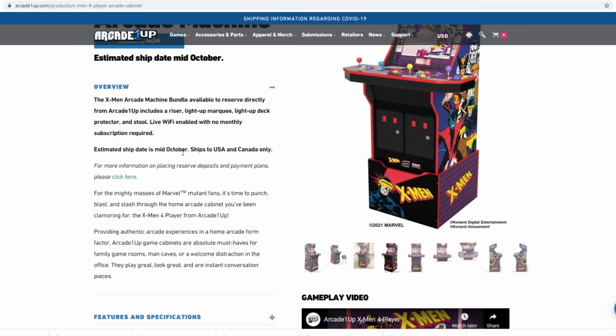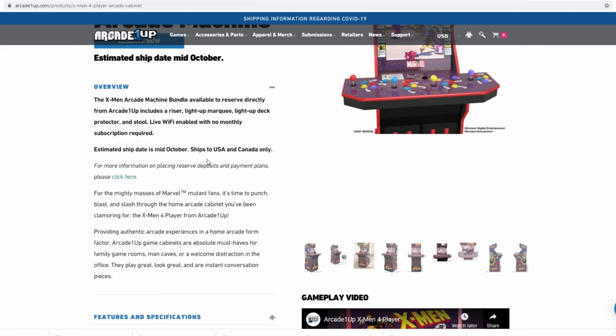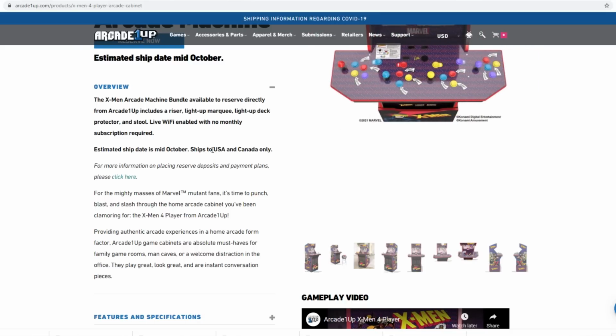Mid-October is the date that seems to be going around, but as we've seen, somebody already has a Street Fighter II Big Blue out in the wild, so God only knows if that's real, not real. Who knows when you'll get this, but it looks like mid-October is the date when most of these are coming out. And that's historically when we receive this wave of cabinets here in Canada. We usually have to wait till October.